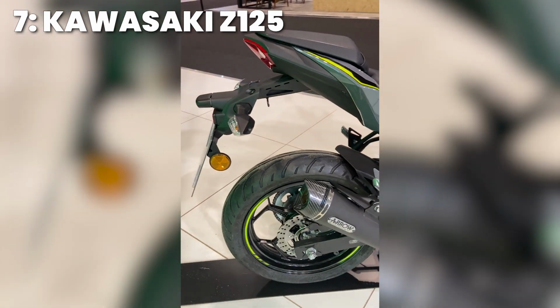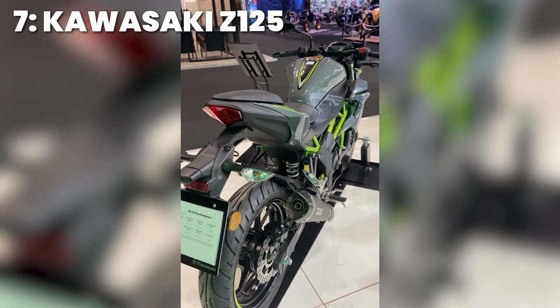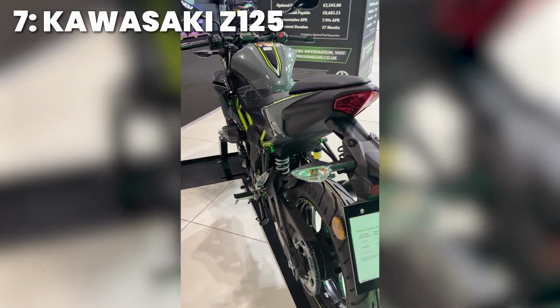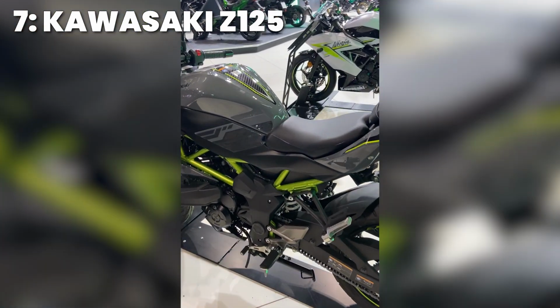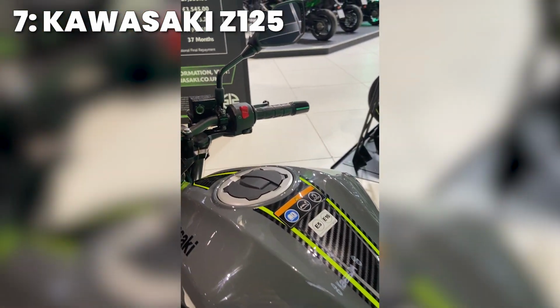Of course, this is respectable and on the maximum CBT power limitations, but the Z125 will only see a top speed of 70 miles per hour, and I feel in some areas struggles against the competition. As for economy, Kawasaki have no MPG figures on their website, but users report an average of 90 miles per gallon, so combined with its 11-litre fuel tank, you can expect around 210 miles on a full tank.